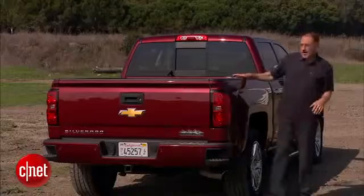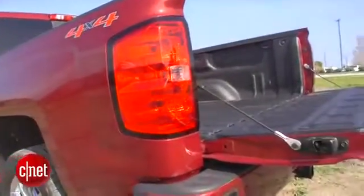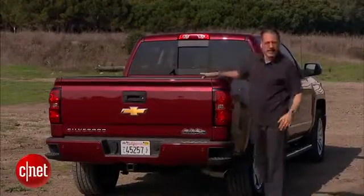Now let's talk beds. We've got a short bed on this guy. It makes it almost kind of look a little funny when you got a big cab and a short bed. 5'8" is your standard. You could add 10 inches to get this thing out to 6'6". That would be optional. That's what I'm gonna do. I don't think you can carry a lot of the stuff you want to in a bed this size.